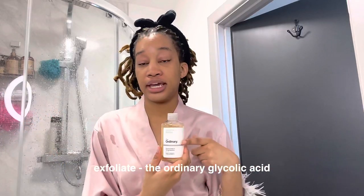After I use my cleanser, I go straight to my facial mist. But because today is my exfoliating day, I exfoliate my face 2 times a week with my Ordinary glycolic acid. Before, I used to do it every day, but I heard that if you use it every day, it could strip off the natural oils in your skin, which could cause more problems, which was probably the reason why I was getting irritations. So yeah.